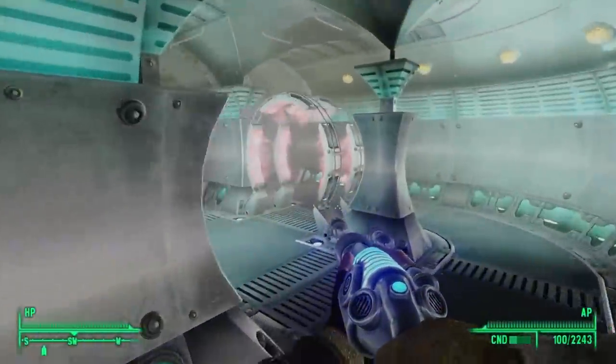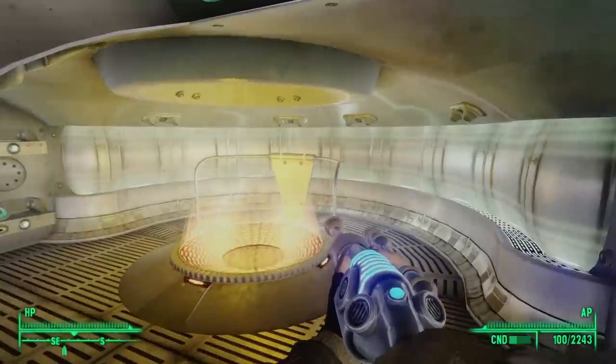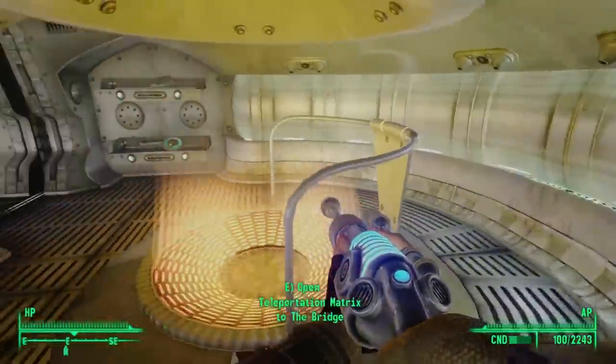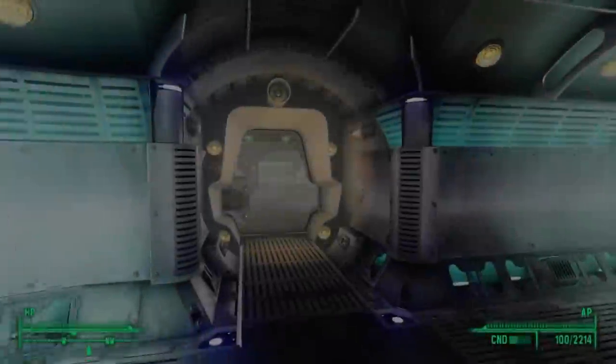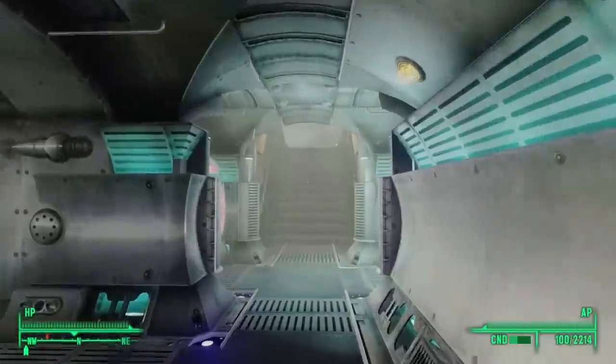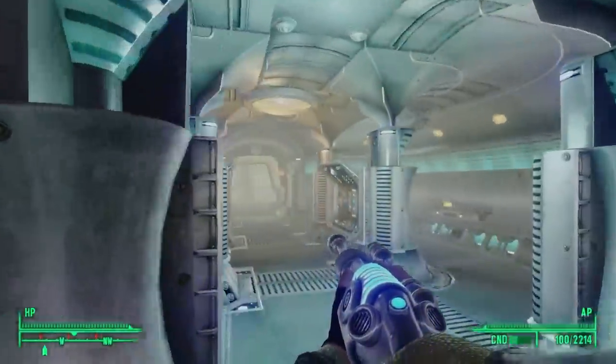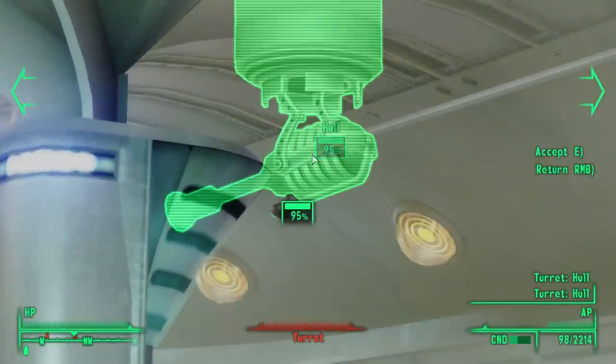Heading down the hallway, we see a healing archway in the middle of the room between 2 doors that lead to a teleporter. The teleportation matrix to the bridge. The bridge is our final destination. It is here where we will confront this ship's captain and where the fates of our companions will be written. We'll tackle the bridge and confront the captain in our next episode.